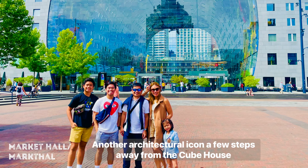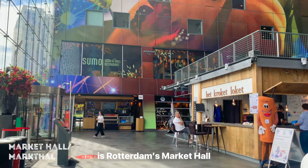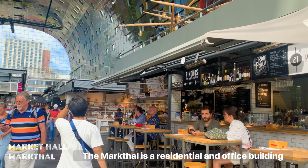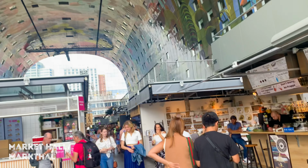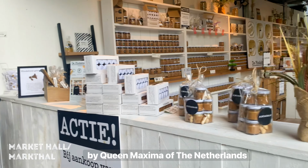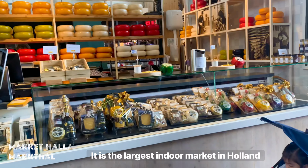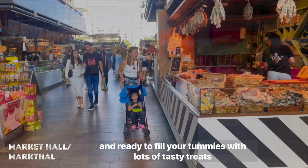Another architectural icon, a few steps away from the Cube House, is Rotterdam's Market Hall. The Market Hall is a residential and office building with a market hall underneath. The building was opened in October 2014 by Queen Maxima of the Netherlands. It is the largest indoor market in Holland and ready to fill your tummies with lots of tasty treats.